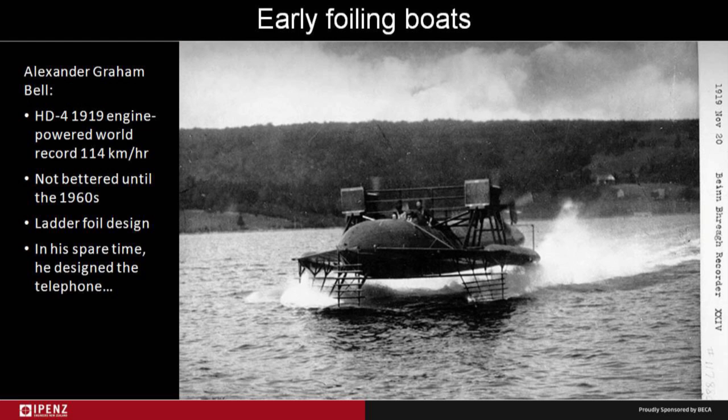So it was always good to look back at history and see what's been done in the past. Early foiling boats, around the 1900s, just as the internal combustion engine was getting going and people were trying to work out how to stick them in boats. They were looking at ways of going fast, and since horsepower was pretty limited, their only option was to look at reducing drag.